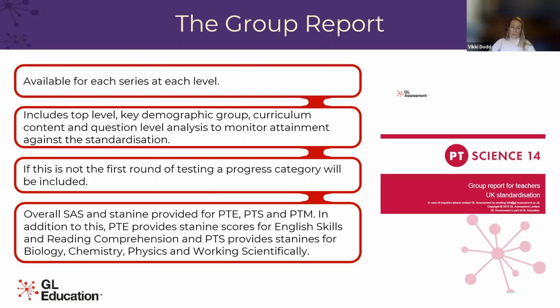The progress tests provide an overall SAS and STAY9s, and STAY9s are provided for English skills and reading comprehension in the PTE. So you get an overall STAY9 and then individual STAY9s for the reading comprehension and the English skills. In the PTS, the progress test in science, STAY9s are provided for biology, chemistry, physics, and working scientifically. A single STAY9 is included for the progress test in maths.